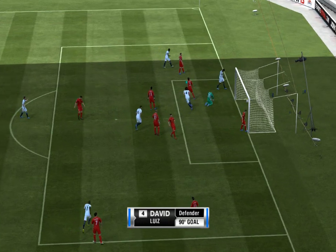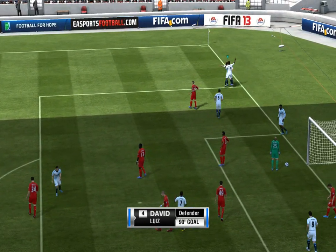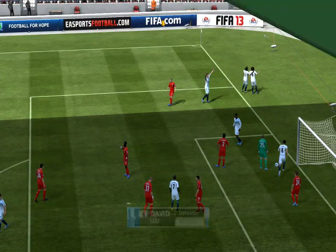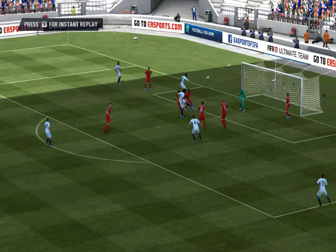It with his head. Goal! Fantastic header! Well, it does absolutely wrap it up. No mercy, they're still going right to the end for an emphatic win. Yeah, they've been really ruthless here.